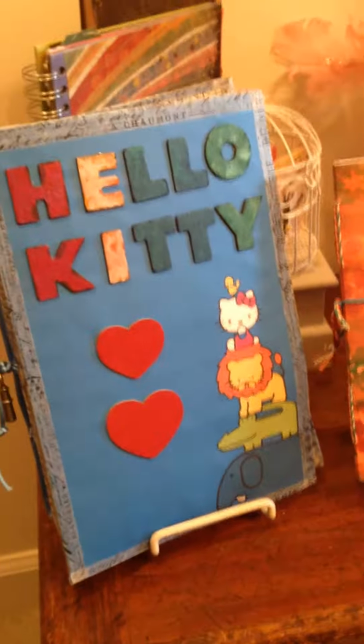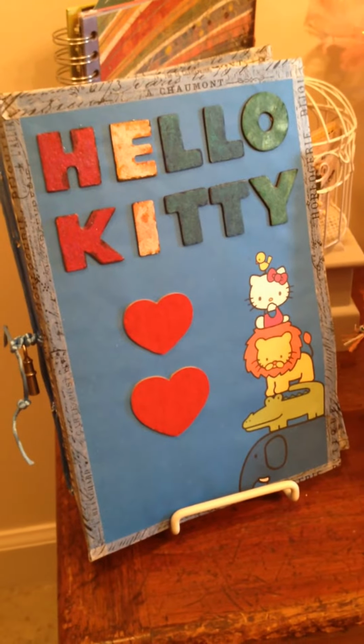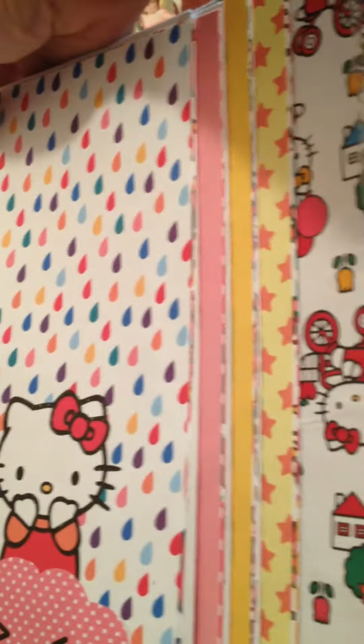I made this big Whompin' Hello Kitty book. I don't even know why, because I had a big box of cereal, like huge, and I was like, I need to use that. So I made this Hello Kitty book. I don't know what I'm going to do with it, if anything. It didn't really bind very well, but it was fun, and it's got all Hello Kitty papers in it, all throughout. It's just really huge. It was fun to make.